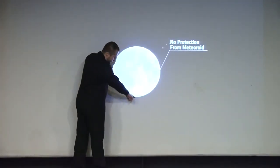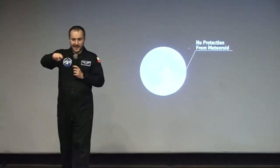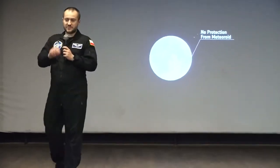So we want to go there. There's a Shackleton crater on the southern part of the moon. This is a very important place because inside this crater there's always shadow. It's always dark. And inside this there's frozen water. And this water was frozen when the solar system was forming. So we have the whole history of the solar system inside this water.